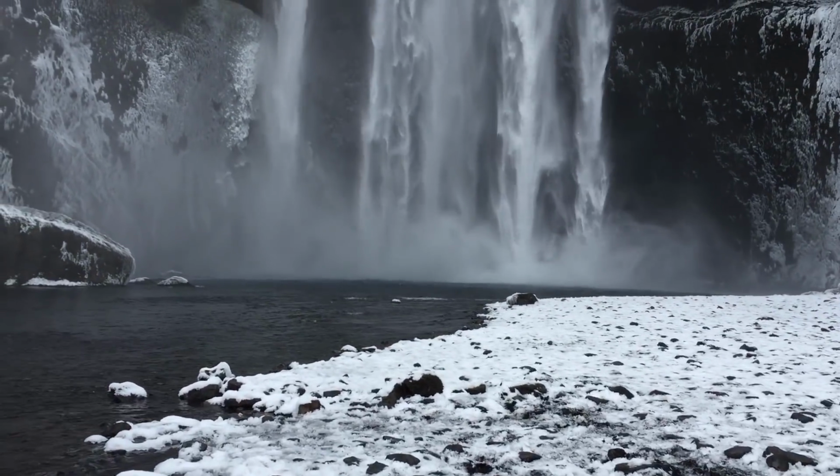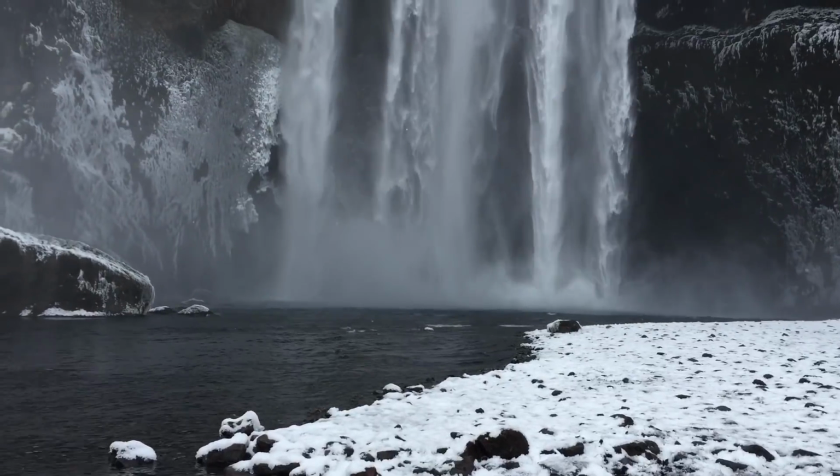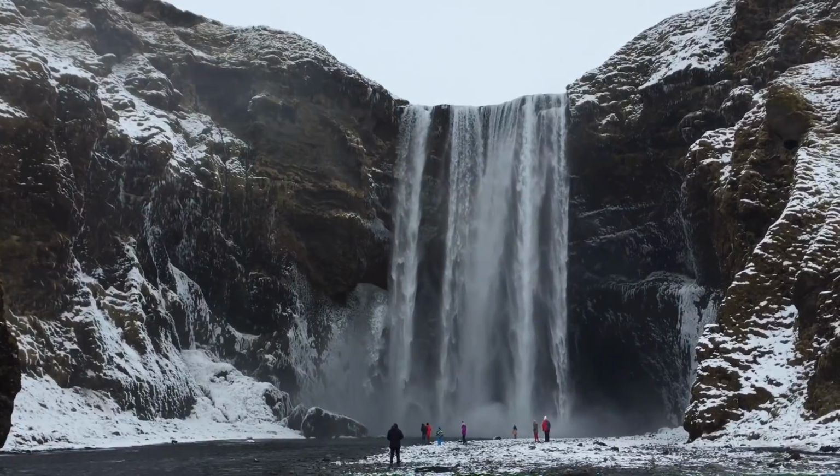The next stop on our tour is Skógafoss waterfall, the amazing waterfall that we got an up-close view of before heading to the black sand beach.